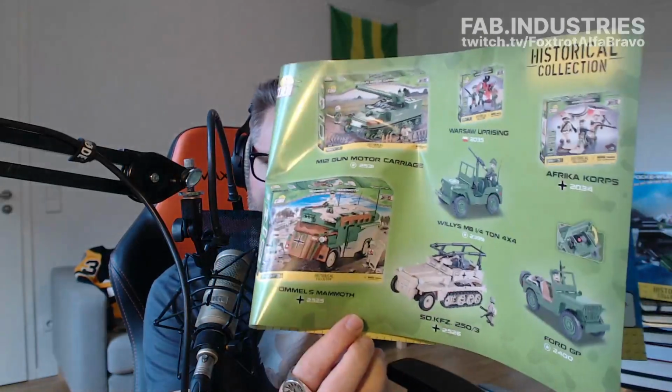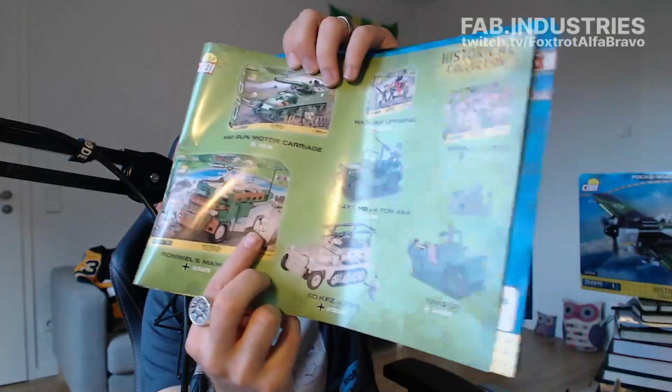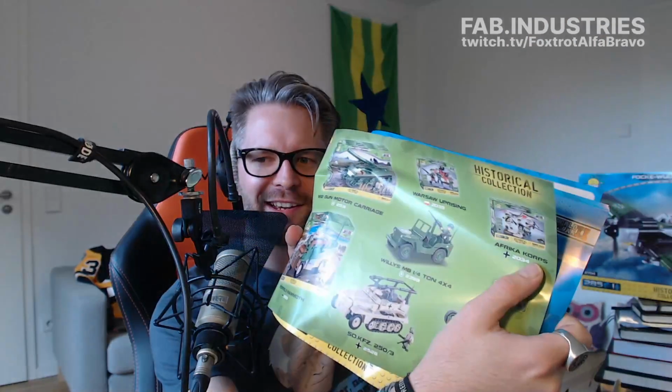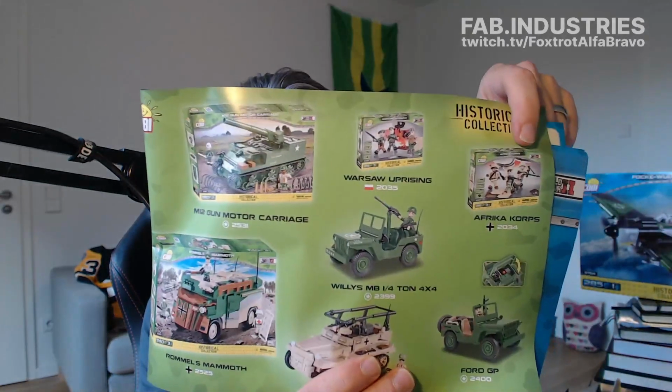Oh, here's some ads for the M12 gun motor carriage and some Jeeps and the Ford GP and Rommel's Mammut. Rommel's Mammut. That's interesting. Historical collection. It's the Afrika Corps. This is actually just three guys. Three guys and 26 bricks. That's weird. The Afrika Corps.